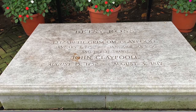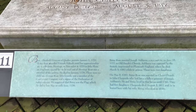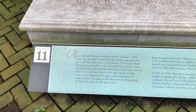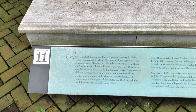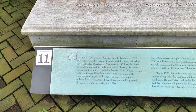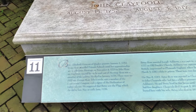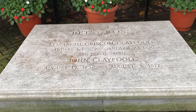That's where she is buried, right there, along with her husband, her last husband. But her name was not Betsy Ross. She was born Elizabeth Griscom of Quaker parents, January 1st, 1752. I don't know when she changed her name to Betsy. Is Betsy short for Elizabeth? Anyhow, she became a Ross through marriage. Griscom was her maiden name. She's buried right there in the courtyard, right out here inside the house.